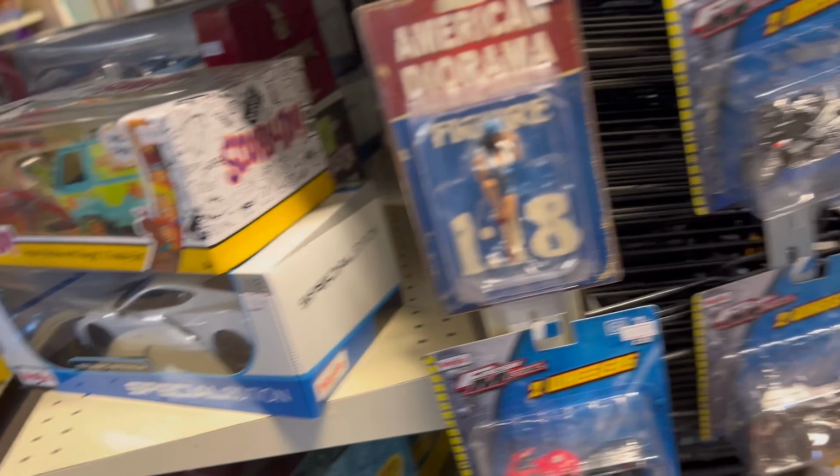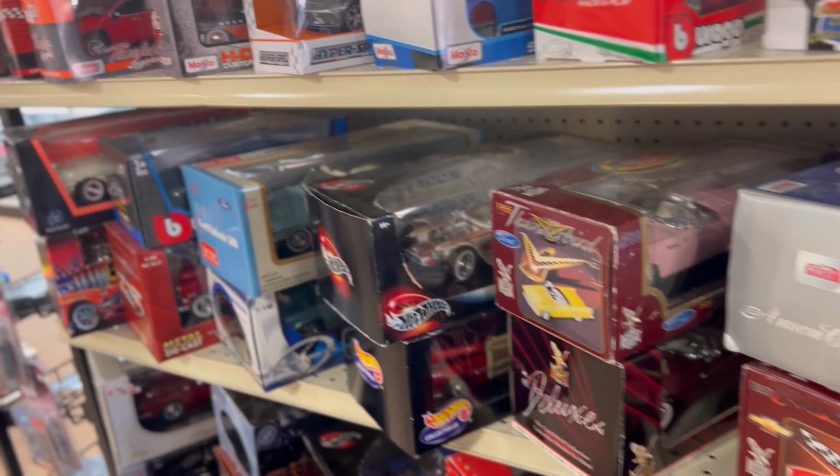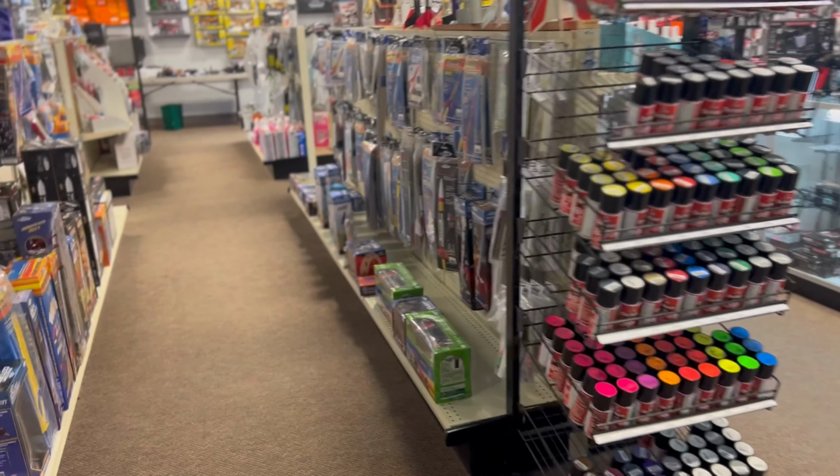This side, they have the 1:18 scale die-cast metal cars. These are so realistic. The inside interior and everything, it just looks like a real car. And their price varies from $70 to around $200 and $300. This store has the biggest collection of toy planes, tanks, die-cast cars and diorama. They have different scale models, starting from 1:18 scale, then 1:32, then 1:64, and afterwards the lowest scale they have.